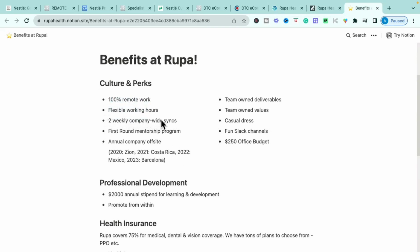You get 2 weeks of company-wide syncs. You'll get first round of mentorship program. You'll also have a chance to travel off-site for the annual company off-site event. And as you see here, they did these different locations each and every year. You can dress casually. They have fun Slack channels.